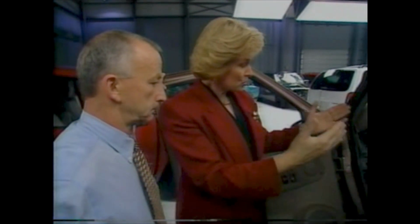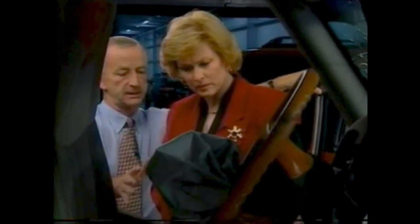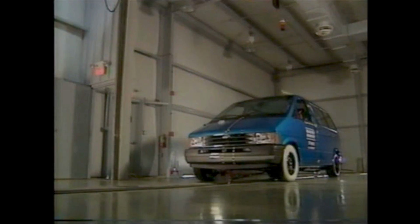The Institute says one leg is probably broken. But remember, this dummy is the size of an average man. What would have happened if this had been a woman, shorter and lighter? The shorter woman would presumably have the seat further forward, so there would be even less space. As the seat's pitching forward, the steering wheel is coming back and up. This is a problem when we're losing what we call the survival space.